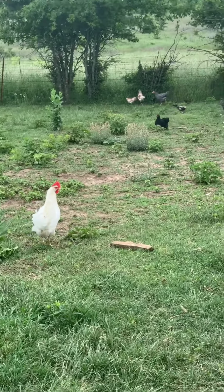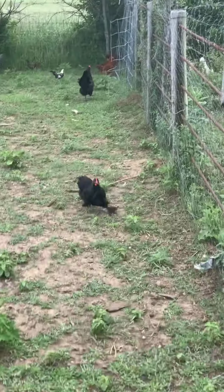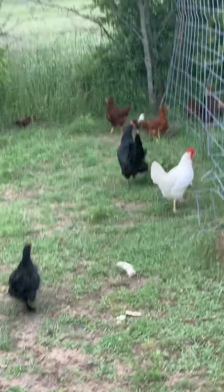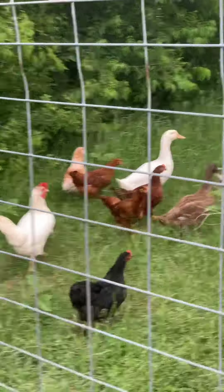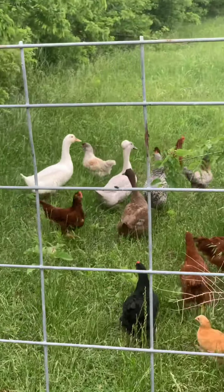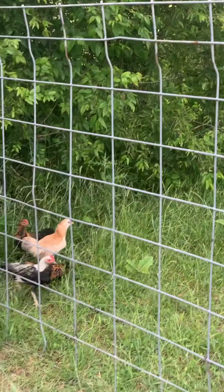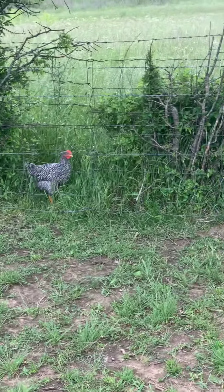And then there are three ducks. They're all over here. Which is good. They're all learning how to go looking for things. There's the three ducks and most of the chickens. That one went into the other guy's yard.